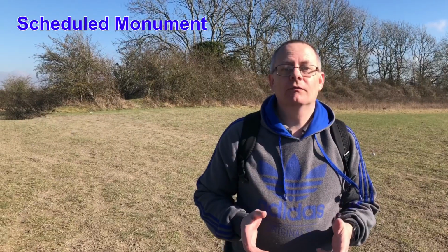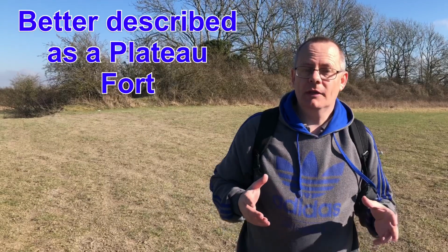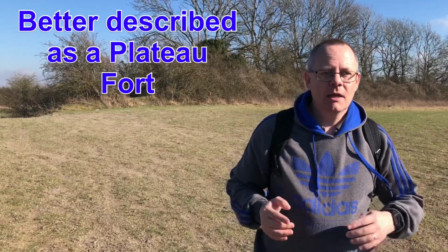We've now reached the Maiden Bower Hill Fort, which is an Iron Age fort next to Dunstable. It's of national interest. We found evidence of Neolithic activity previous to the hill fort. When you look at this place on Google Maps, it's just a great big circular area.